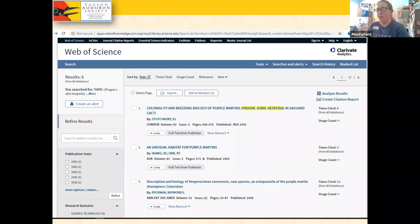And then when I wanted to see how many articles were around of Western purple martins, so the desert purple martin, the Progne subis hesperia, there were 6. So this is a very understudied group of birds. They have not had a whole lot of scientific analysis happen with these guys, which makes them really very interesting from a Tucson Audubon perspective. It gives us a chance to really look at these birds.